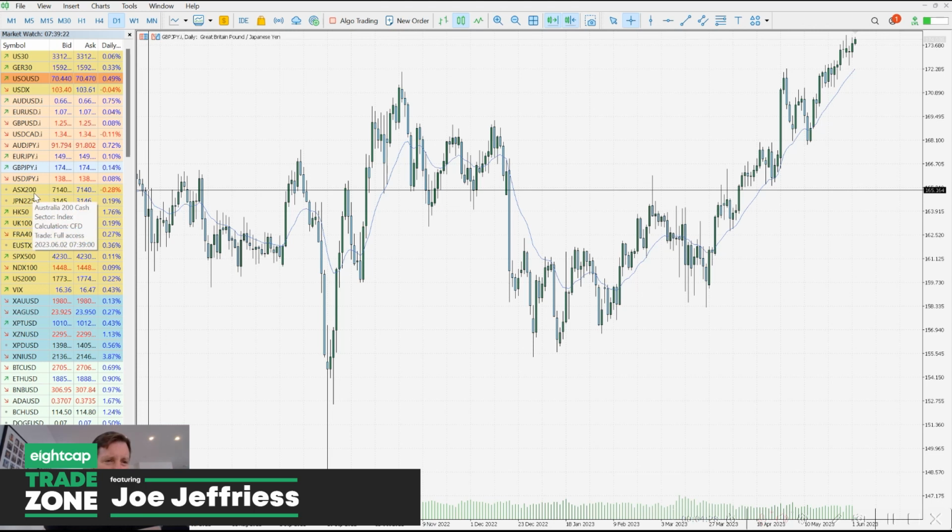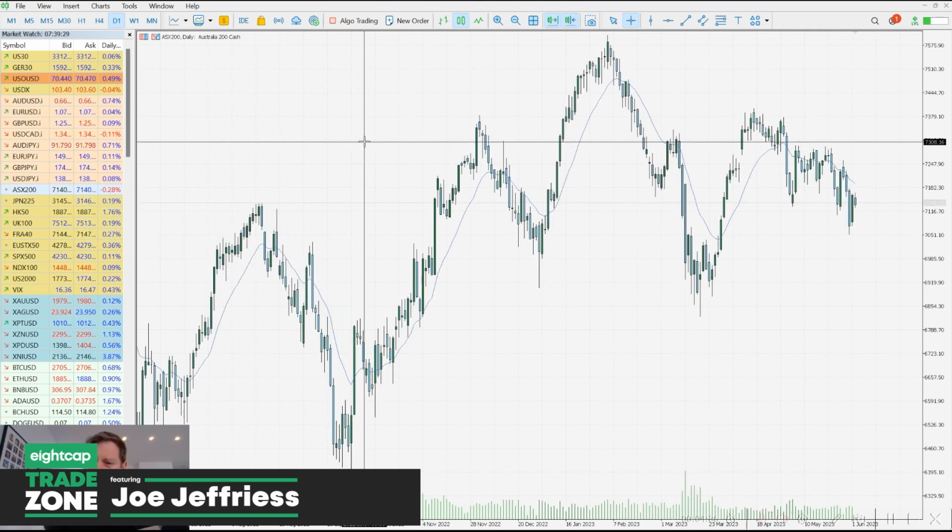And looking at some of the indices at the moment, the ASX is still 0.28% lower now. This is the CFD over the ASX 200.